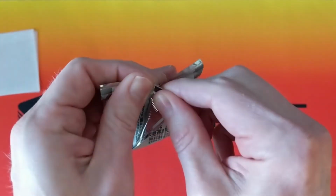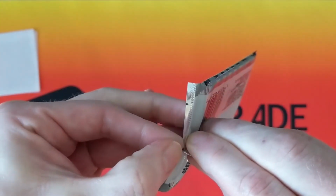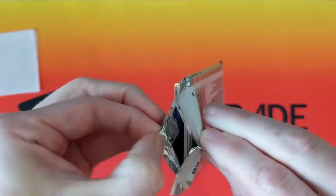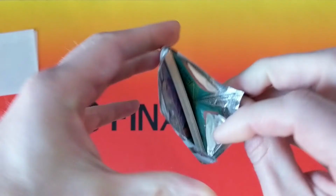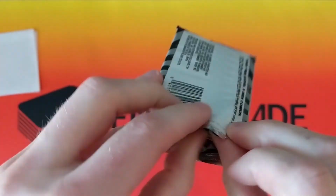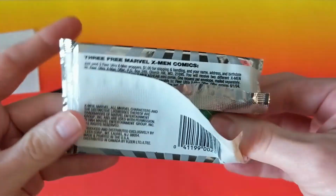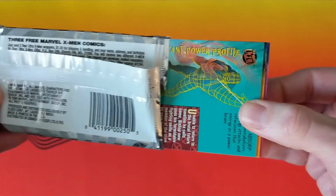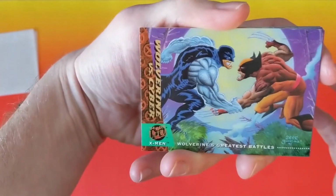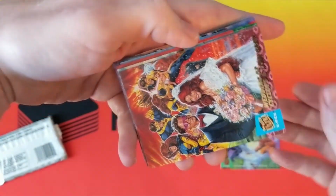Let's see. Oh, the way it tears. How much do I want to destroy this pack to get it open? Oh, that feels good. Look at that. Oh boy. Go ahead and rip down the spine a little way. I see Bishop. Remember, all the cards in this set that are not subsets are equally rare. So, Wolverine versus Cyber. Remember, we're looking for those special cards.